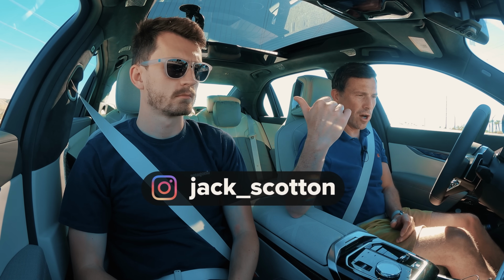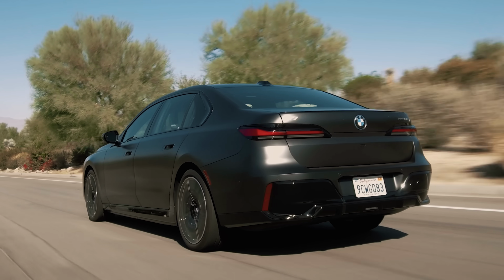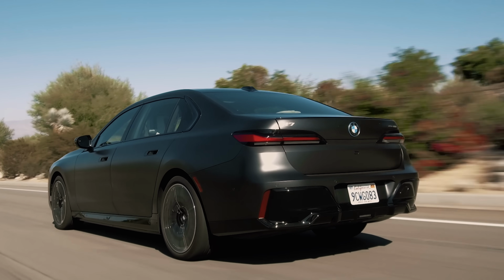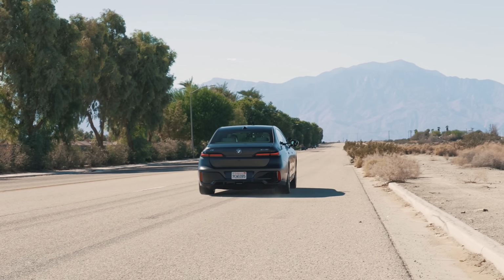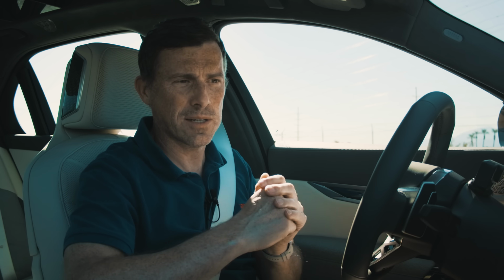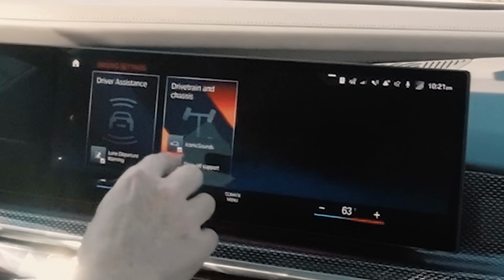Now I've got cameraman Jack in the car with me because I want him to help me demonstrate something that I've just found out on this new 7 Series. With the i7, BMW has worked with composer Hans Zimmer to create a wide range of fake noises to enhance the experience when you're accelerating, because obviously being electric it's otherwise silent. Now you can turn those sounds on and off using this button here called Iconic Sounds, and I found that the Iconic Sounds on/off button is here in the 7 Series.